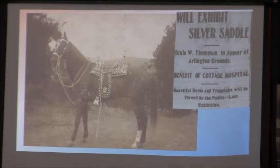As I said, this was a benefit for Cottage Hospital, and Dixie believed that these women were doing a great service to the town. Also that same month, he was invited to go to a fiesta in Los Angeles to display a saddle, but being in poor health, he declined, although the invitation included many personalized cards from public citizens telling Dixie how much they loved the saddle and would love to see it one more time.